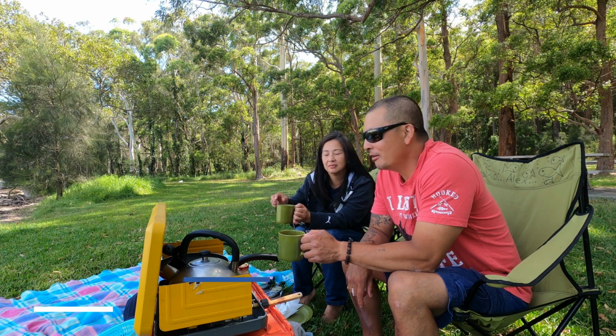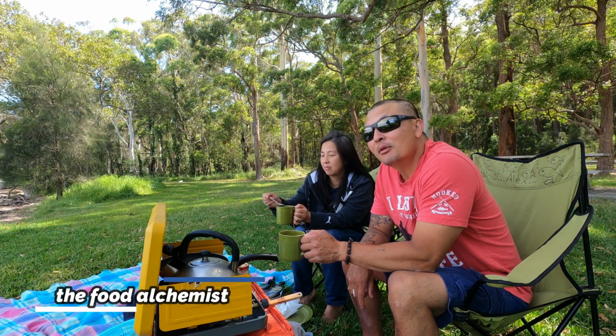Then we'll probably move off to our next waterway where I'll be doing a bit of coastal foraging.